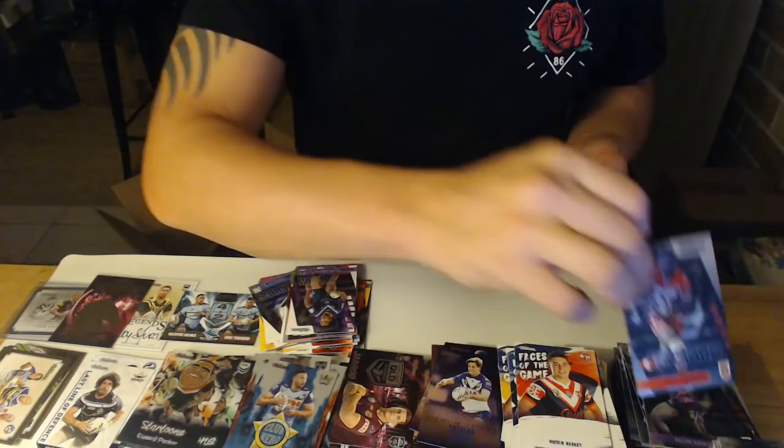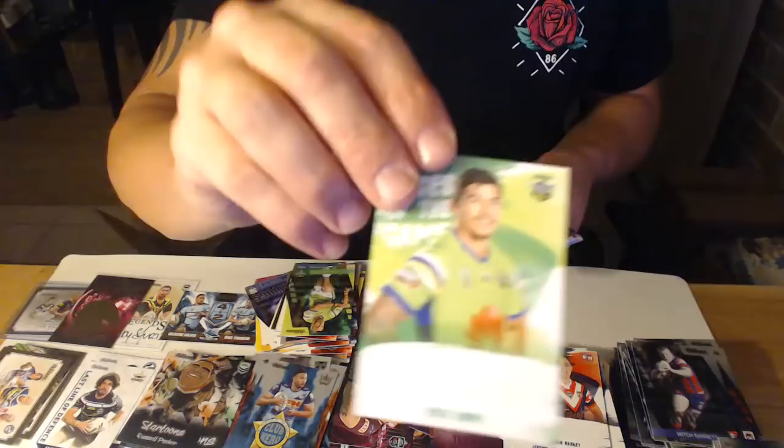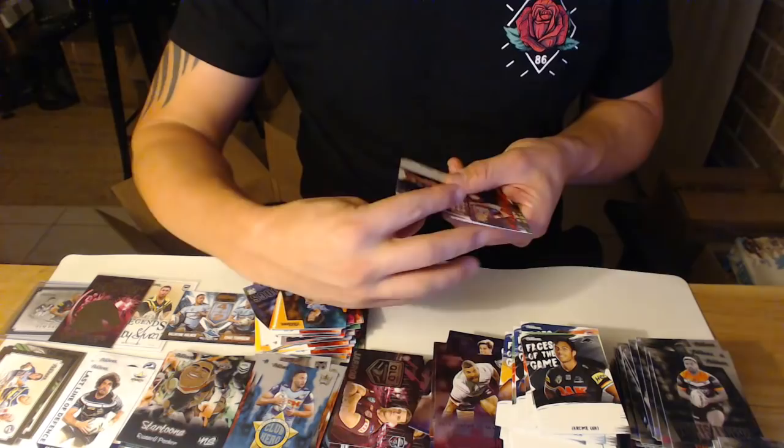Joel Thompson, Mitch Barnett, Brad Abbey, Milford, Luai. San Masters. Tanganoa faces Dane Gagai.